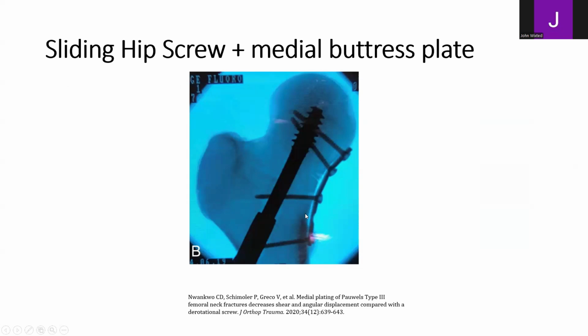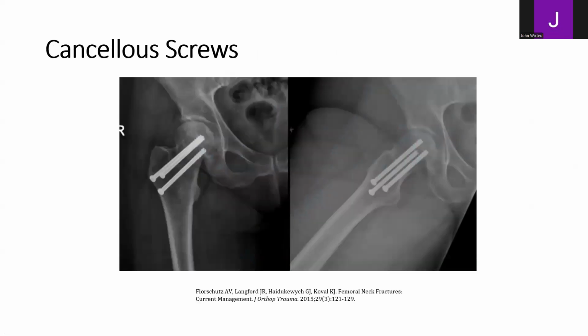It can be technically challenging to get these in. The Smith Peak gives you pretty good visualization of it, but in order to really do this fracture justice, putting in this medial plate can be hard, and then putting in the DHS through a separate lateral approach can be hard. This requires really good x-rays. So if you don't have good x-rays, don't try and get fancy with this kind of technique. If you have a great C-arm, this is a good way to go, but it can be really challenging.